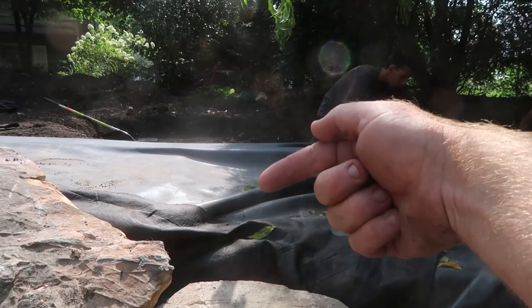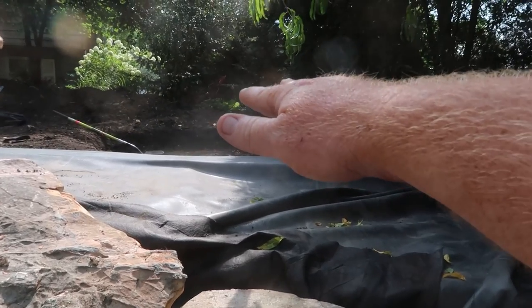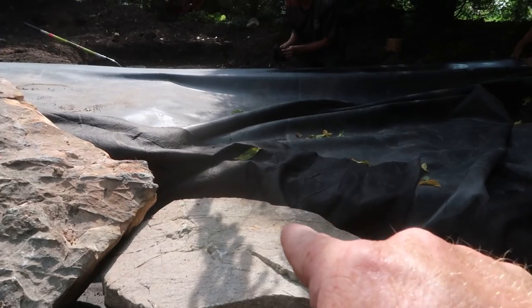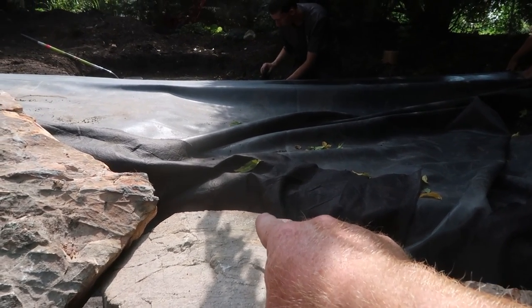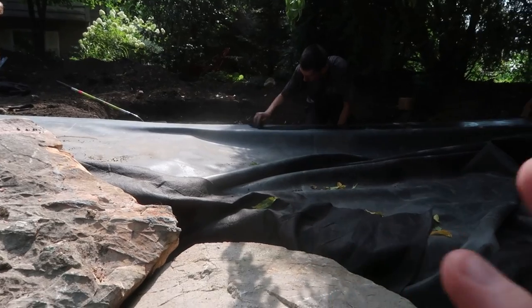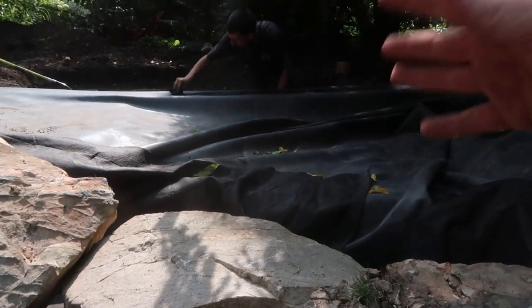Because if the dirt underneath the liner slopes towards this rock, all the gravel over time is going to continue to migrate down the stream because it's sloped downhill. What we often like to do is shoot this level here, take our transit or a big long level, and make sure everything back behind our spillstone is deeper than this area here. That does a couple things. One, it leaves the gravel where it's supposed to be so it doesn't all migrate around, exposing liner over time.